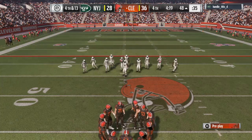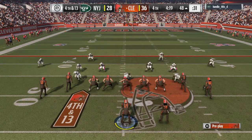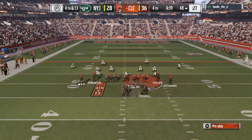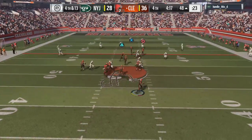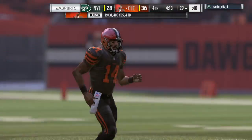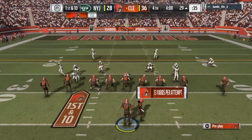And here's a big one now. Trying to hold this lead. They're going to go for it here on 4th down. In motion right comes Gordon. The play action fake. They'll look to throw. He'll buy some time right. Gets it to Gordon. And he picks up the first before he's taken down at the 29.